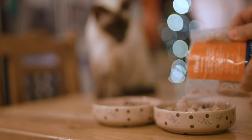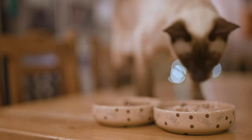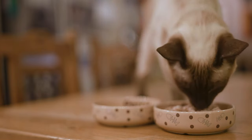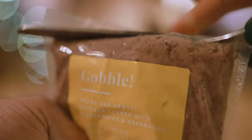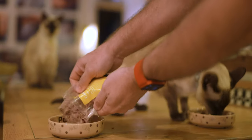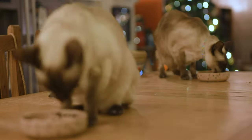Oink for you, mate. The quality of the ingredients is so high that apparently you can eat them yourself. I haven't tried because I don't eat meat. Cost-wise, it works out at just under £2 a day per cat. So not cheap, but not outrageous either.